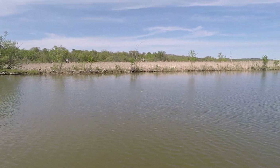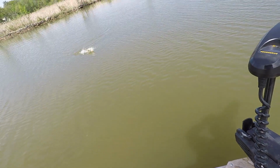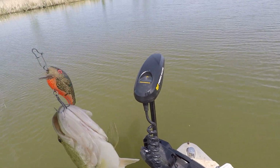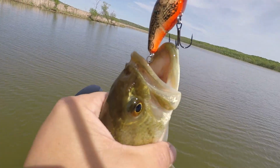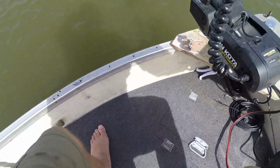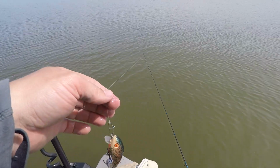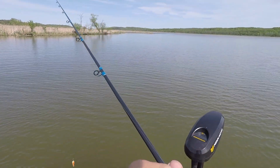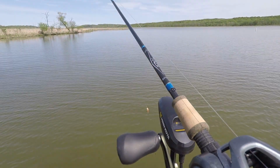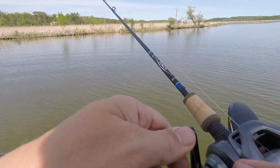Fish. Not a bad one either. Stay down. He's barely hooked. Come here. That was a good hit. Little buck bass. Hit like a ton of bricks though, that was fun. Oh. That guy was up in like a foot of water. So I guess I'm gonna be making more casts to really shallow stuff.